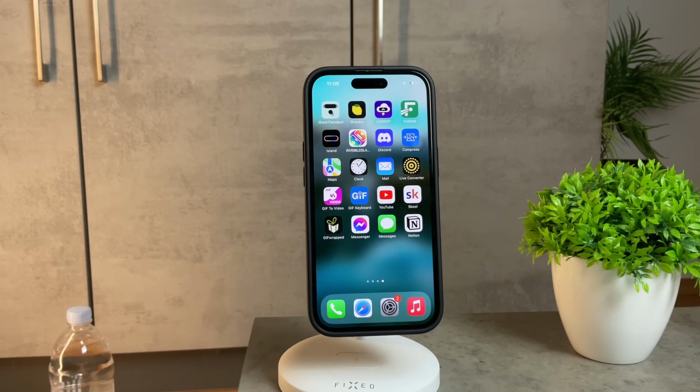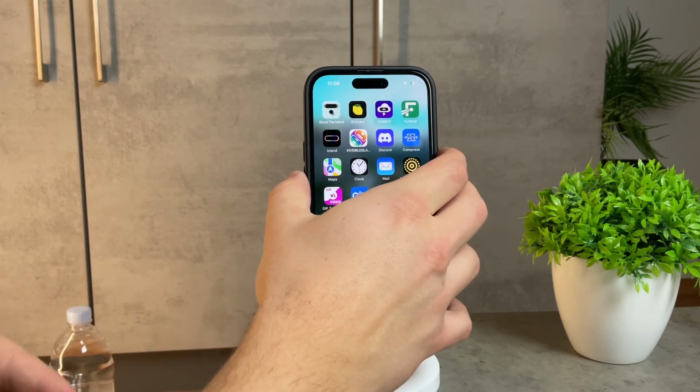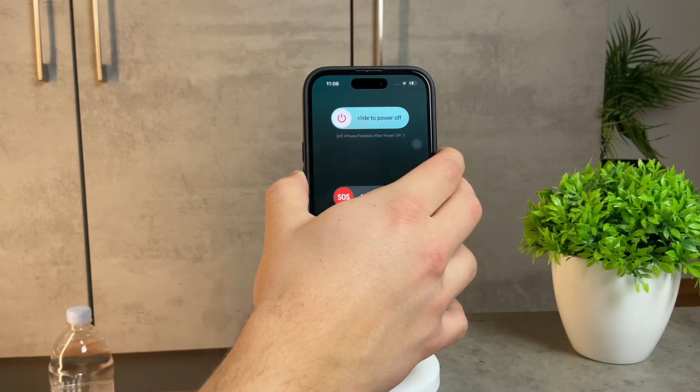To perform a complete power cycle, hold down the volume up button and the side button simultaneously until your iPhone powers off. After waiting a few seconds, attempt to turn it back on. This straightforward step often does the trick for common problems.